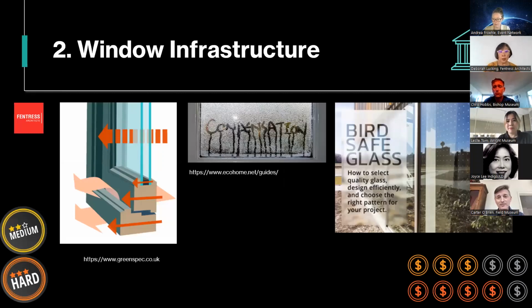And if you remember that image that Carter showed, thermal images, the windows are one of the areas that are brightest, and windows are one of the weak points in the building envelope. That's where a lot of the air, cold air, hot air, can move through, either through your joints, your seals, or typically through the glass. And when you have enough of that thermal movement, you have condensation. Condensation causes mold, and mold is not good for your objects or for your people.